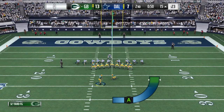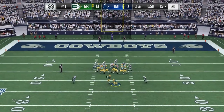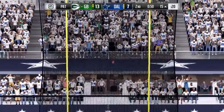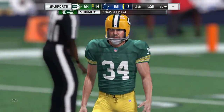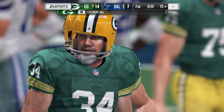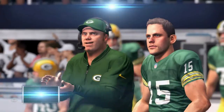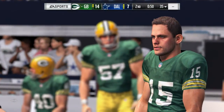Now they'll line up to kick the extra point. And he's got it. It's now a 14-7 ball game. The long touchdown pass gets them 6 on a very, very tidy 2-play drive that time.